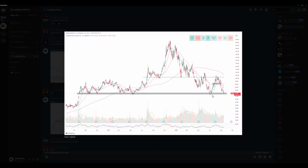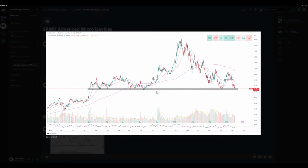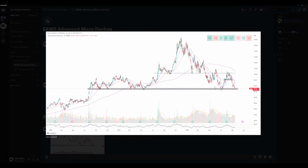You can see the horizontal level somewhere around 74.50. That was our entry trigger. We said if AMD closes below 74.50, we want to be getting short AMD. And as always, here's the actual trade idea as we typed it up on the 16th, right? We had a risk on level below the 74.50 area, right? This is the area we were just talking about, this horizontal level. We said, listen, if it pops up and over 78 and closes, we want to stop adding into this short.